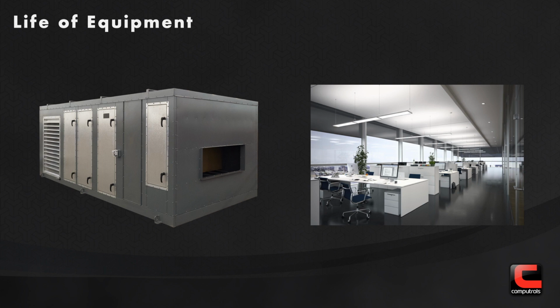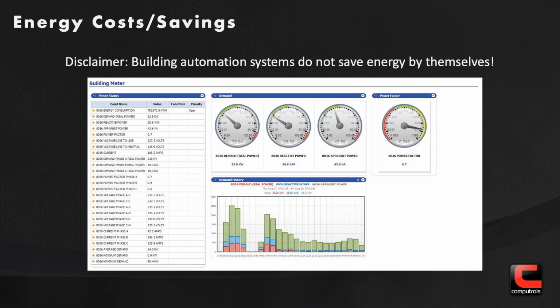And not only are you losing a lot in terms of energy savings, but you're also losing a lot on the life of your equipment. You have to consider, what is it costing me to maintain this equipment when I don't get good information? And then how frequently am I going to have to replace the equipment if it's continuing to run 24/7?